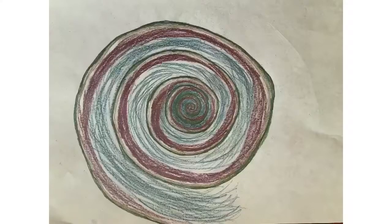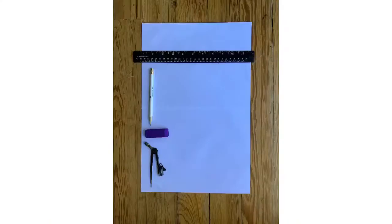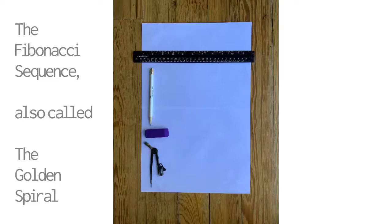If you want to draw your own spiral, you can do it freehand just by making a small circle and making slightly larger ones every time you go around. If you want to try something more challenging, you can draw a spiral according to the Fibonacci sequence. You'll need 2 pieces of 8.5 by 11 paper taped together, a ruler, a pencil, an eraser, and a compass. If you have a T-square or a triangle ruler, those are very helpful. I didn't have those though, so I'm going to just try my best with a ruler.